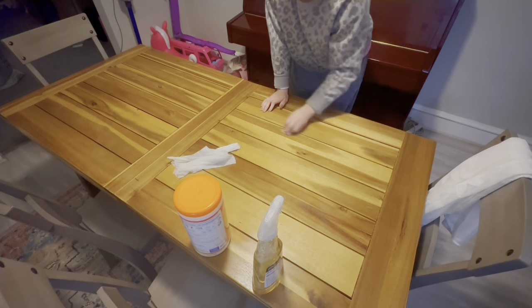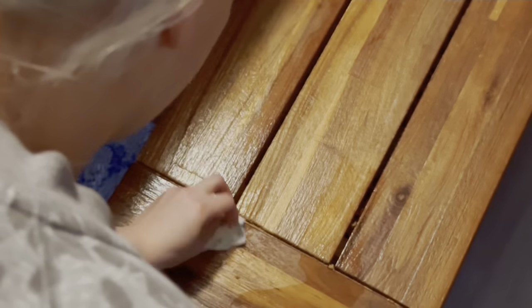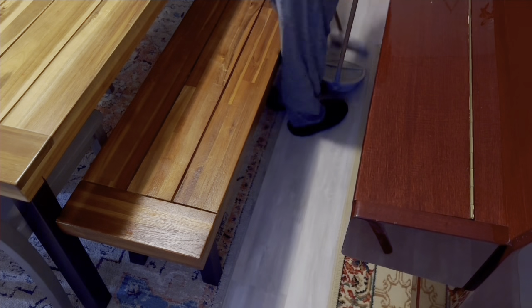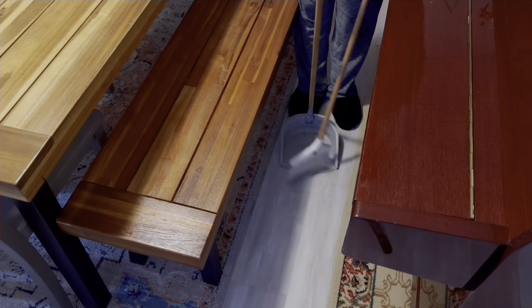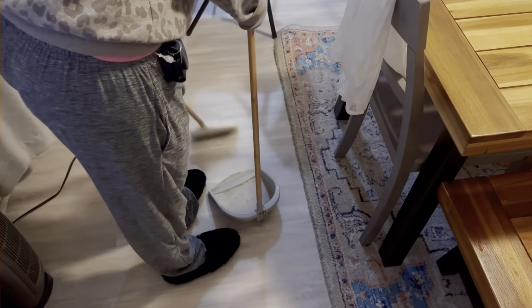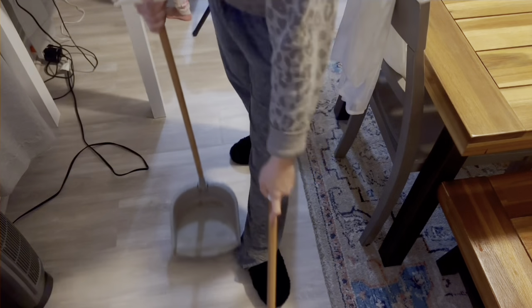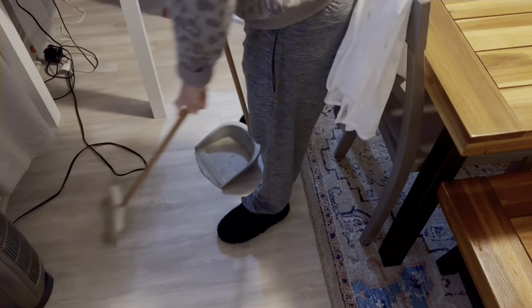So we're continuing cleaning the table, and then we're gonna move on to the floor and get the floor nice and clean. And also, as you see on the bench, there's creases too. So I have to be digging in there, getting food out, which is kind of annoying, but I'm not gonna say I don't like my bench, because I love my bench and I love my table. It's just certain things that at the moment you're just like, I just want to get it cleaned and that's it. You want it simple, you want it fast. So sometimes I'm just like, okay, let's get this done. Let's get it out the way quick. So frustrated with those creases, but it's okay.